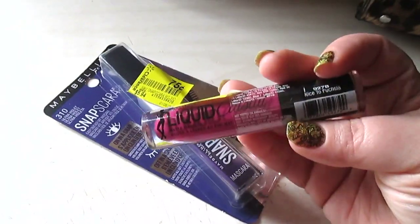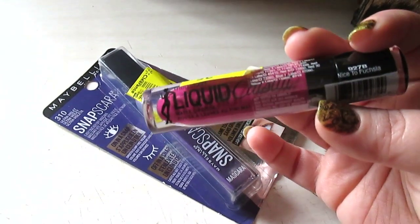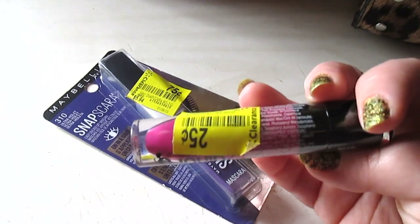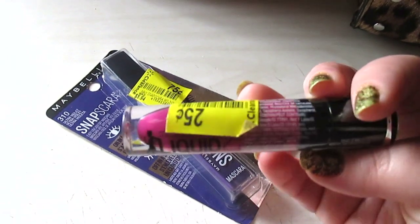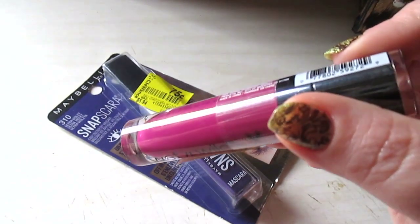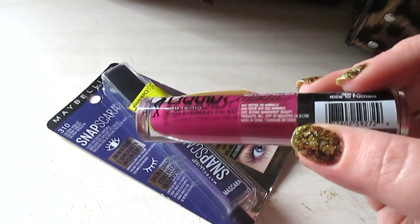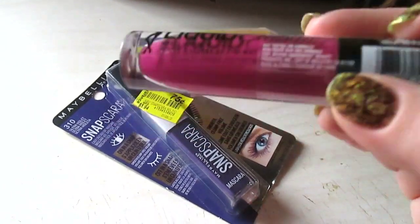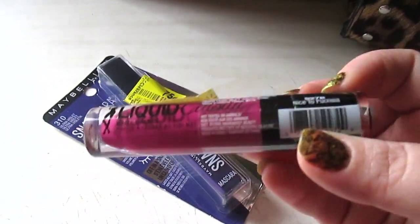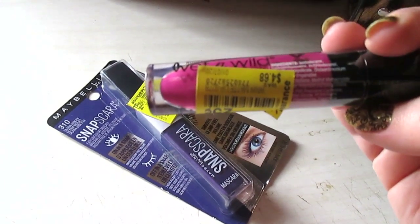They had some WetnWild marked down, and this is the liquid catsuit lip product. Anyways, these are right at $5 each. This was 25 cents, and it's called Nice to Fuchsia. Very pretty. I would not have picked this shade up typically, probably, but because it was 25 cents and I've been really into these, I want more of these WetnWild lippies, I had to grab it. Yeah, marked down from $4.68.